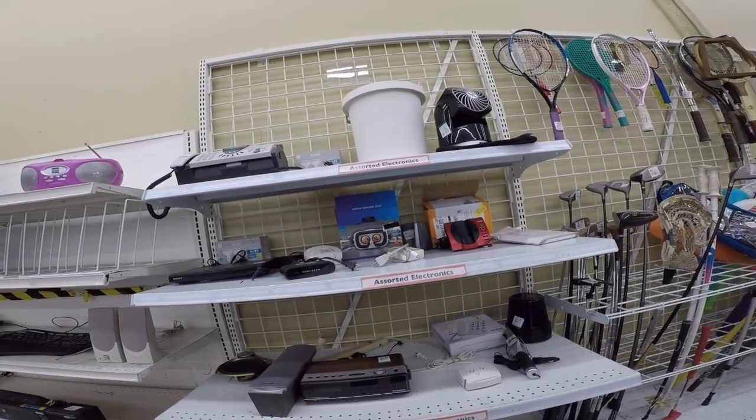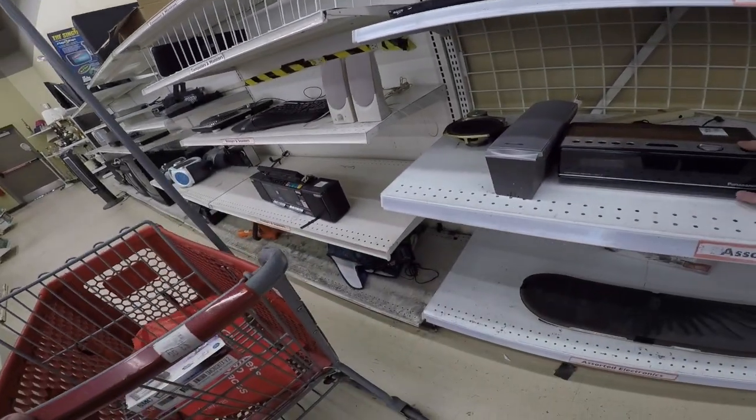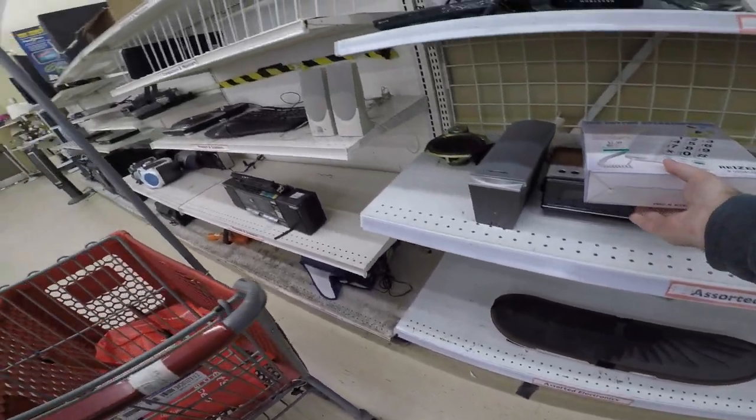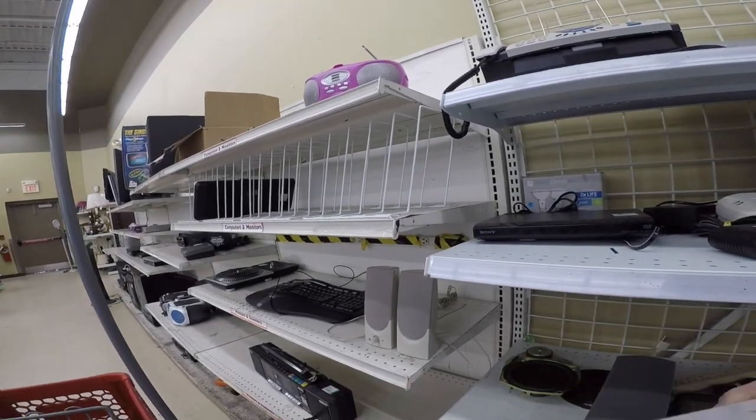But you can also see just how empty these shelves are. There's just not a lot of stuff on them. There's a couple of DVD players. I thought maybe that phone was going to be brand new. I might check it out if it was.